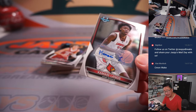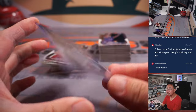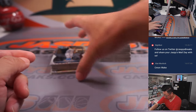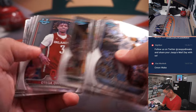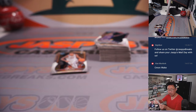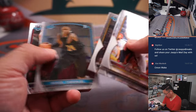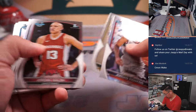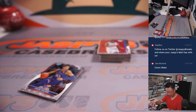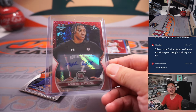There's Kamari Lanz for Boyd in the letter K. We got a gold shimmer, 35 out of 50, Rasir Bolton for Aaron in the letter R. And we've got an Ashlyn Watkins, 4 out of 5, red shimmer autograph, going to the letter A for Nathan. And Nathan, all aboard the Big Hit Express. Woo-woo!